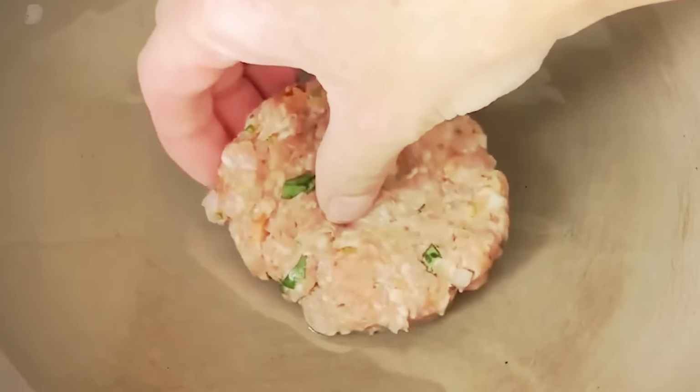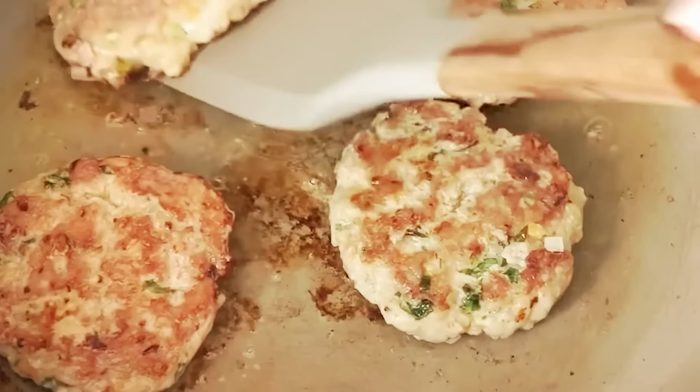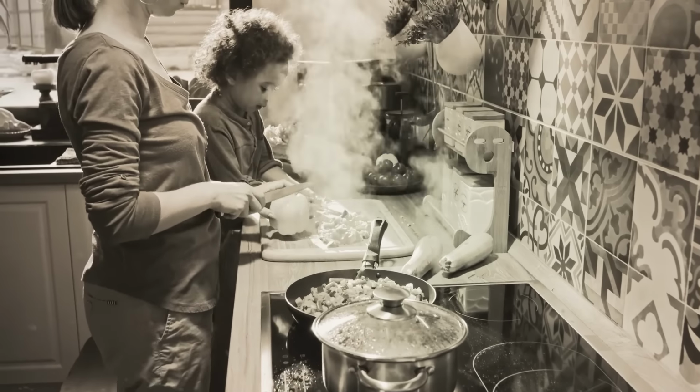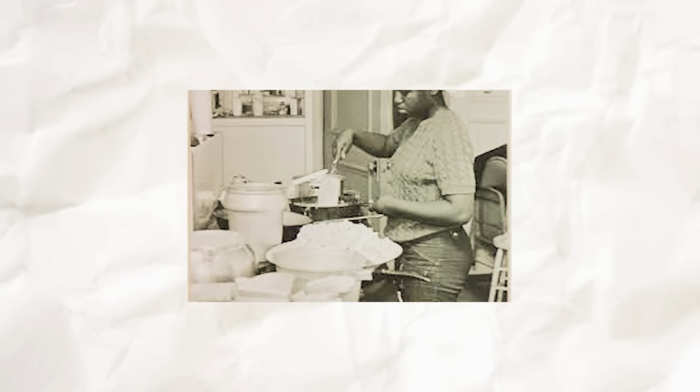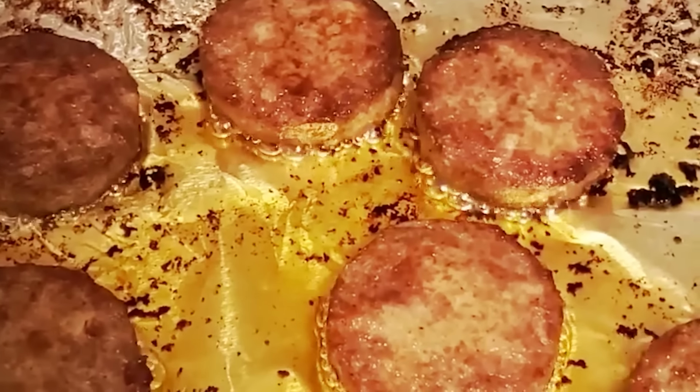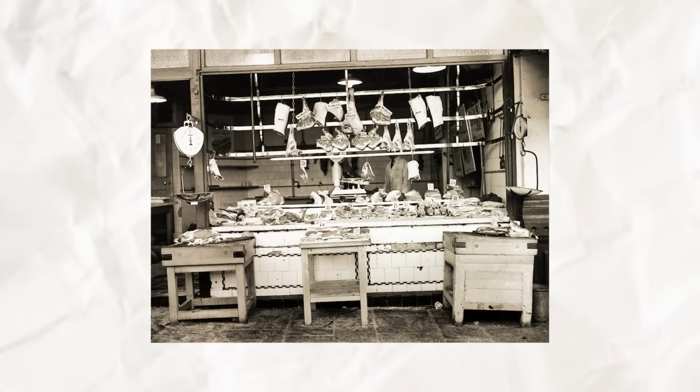Making sausage from scratch meant controlling ingredients and stretching meat further than store-bought allowed. Children watched grandmothers work, learning techniques passed down through generations. The spices were measured by hand, creating unique family flavors. These patties appeared at Thanksgiving because holiday butchering provided fresh pork scraps, perfect for grinding.